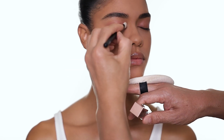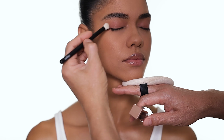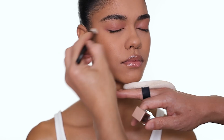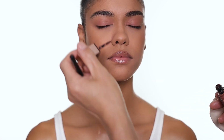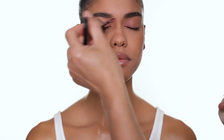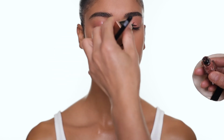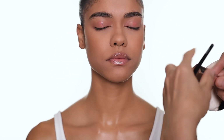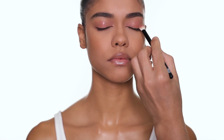Use a brush and you just slowly blend it out and fade it out. The next step I'm going to do is a little more just in that area because I want to keep a little more depth. Like I mentioned, it's buildable, so you can keep building it.